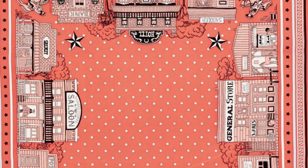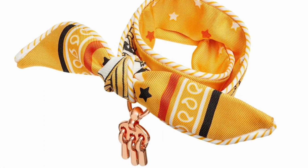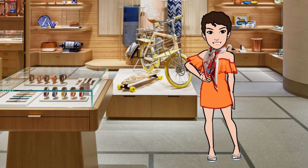This bandana is shown here in 3 colorways so far and looks to be available also as possibly a doll twilly with a striped hem no less, and shown here with some interesting new twilly charm rings. So there you have it, a first look at some of the Fall/Winter 2022 scarves from Hermès.